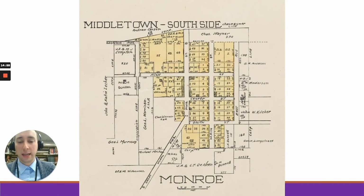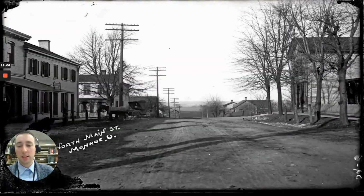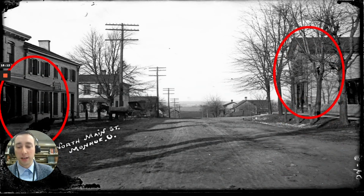Continuing along Pike Street, we now head towards High Street, also referred to as Maple Street, or present-day Elm Street. This undated photograph shows us the Pike and High Street intersection. On the left is J.H. Sig's store. On the right is the Marion G. Warner Dry Goods Store. This building would be the future home of the Monroe National Bank as well.